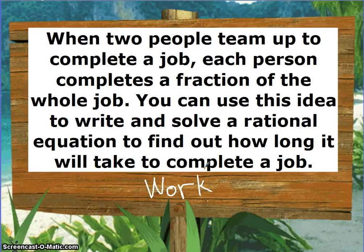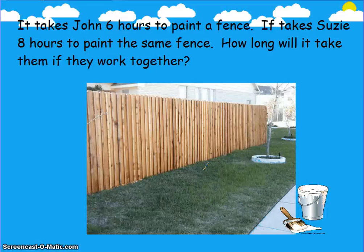So, when two people team up to complete a job, each person completes a fraction of the whole job. And you can use this idea to write and solve a rational equation to find out how long it will take to complete a job. So, let's take a look at this problem.